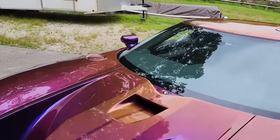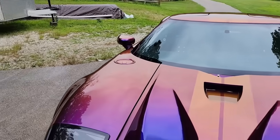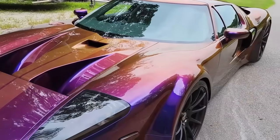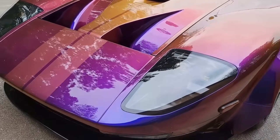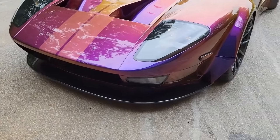The fuel filler is relocated to the passenger side, so you can actually open your door at the gas station. No joke. It was on the left side. When you pull to the pump, you can't open your door. Carbon fiber headlight buckets, carbon fiber fog light buckets. The fog lights have both signal lights and halos.